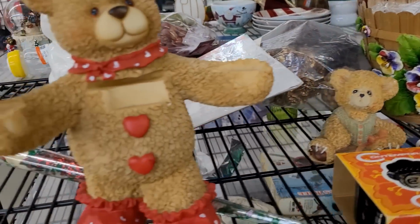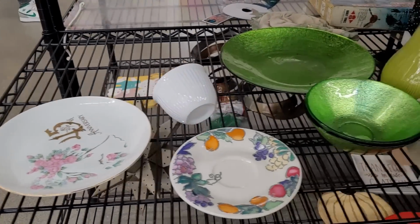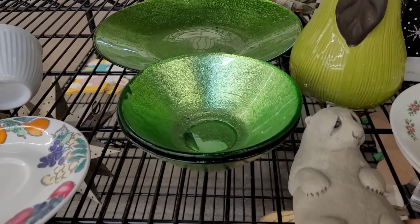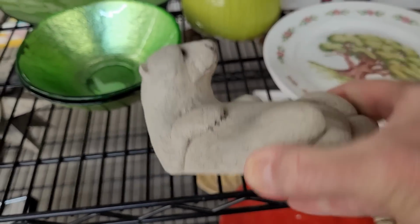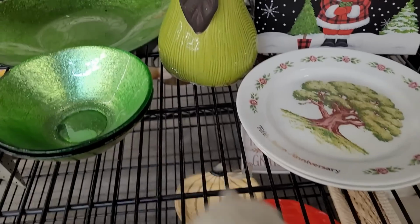Some Precious Moments, some Boyd's Bears, dishes and plates. Look at this fellow, he's a little otter. He's Hallmark Little Creations. His name is McKinley, only $3. So let's pop him into the cart as well.